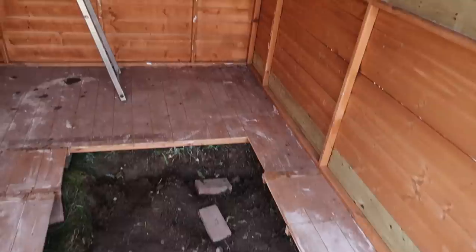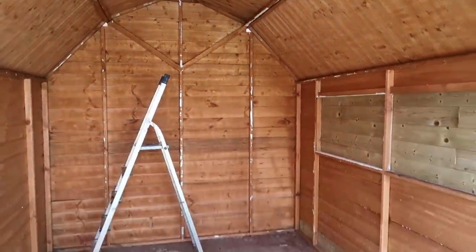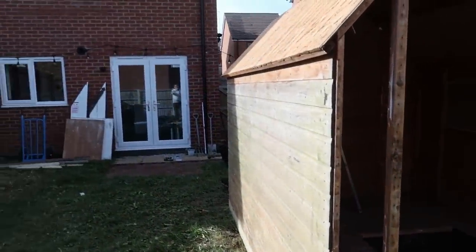And as we can see, here's a look at the inside. So yeah, it's all now being screwed together, so we're going to get some felt on in just a moment. But yeah, it's looking good. Yeah, really nice. Pleased with it so far.